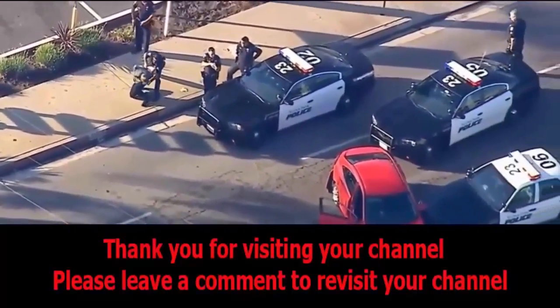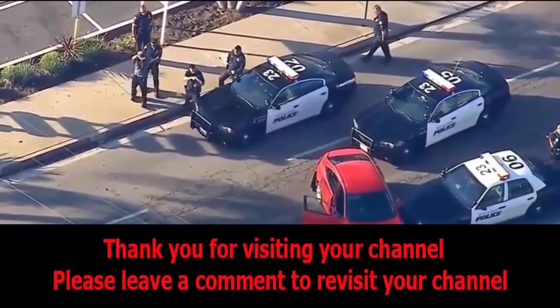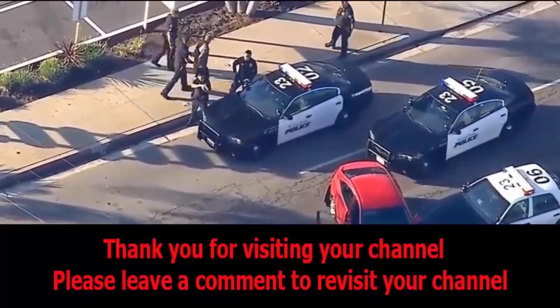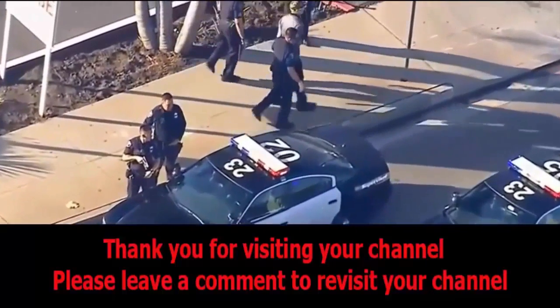And usually these things can wind down pretty quick when there's not another car involved. They can usually get that vehicle, the suspect vehicle, off to the shoulder and open up traffic so people can get through, and I'm certain they'll do that in this case as well. We don't think there was any accidents.